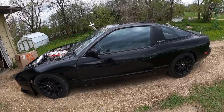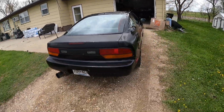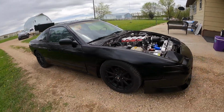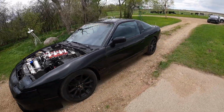Good for what it is, actually, because the paint on this thing pretty much sucks. So for having really terrible paint, it actually came out really good. And I haven't ever seen this thing clean, so that kind of helps too.